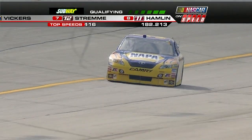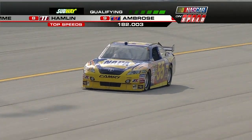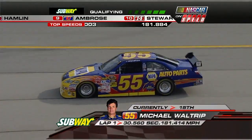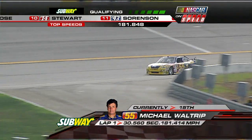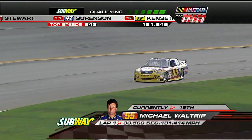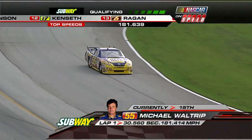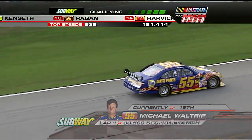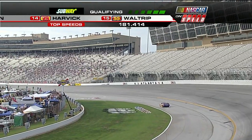Michael 15th overall of 28 drivers. 30.56. He found his second. That's right. From what he practiced said earlier. He did. He ran a 31.50 in practice. I was paying attention. He'll be happy about that. He should be. He'll be ecstatic.